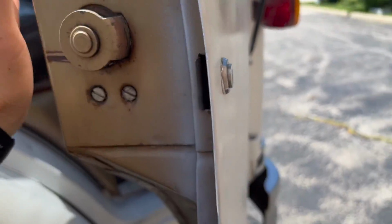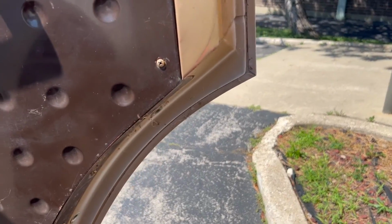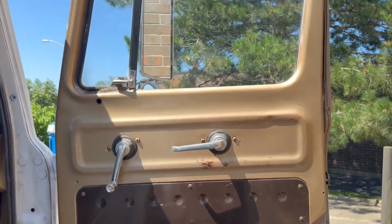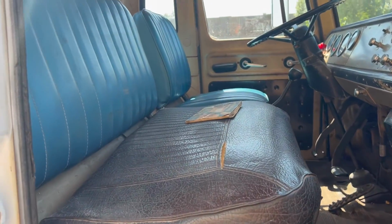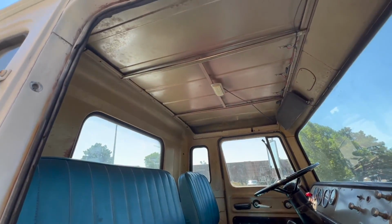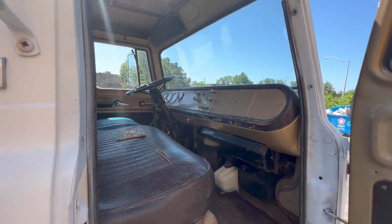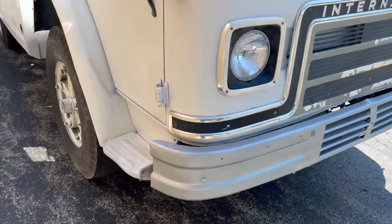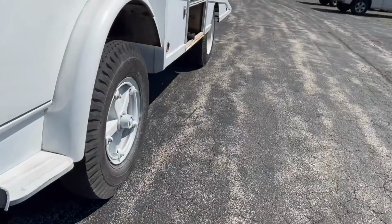Lock it in. You see a door corner, stuff like that. I didn't show it on the other side, but all super nice. Guy, and I'll have him open it up. So just give me one second here, and we'll be right back.